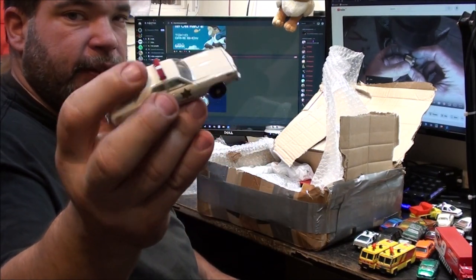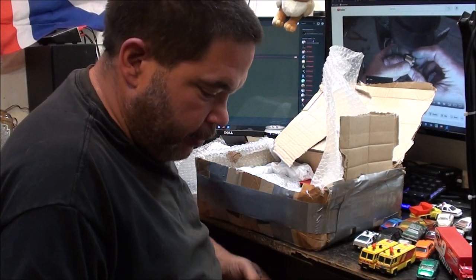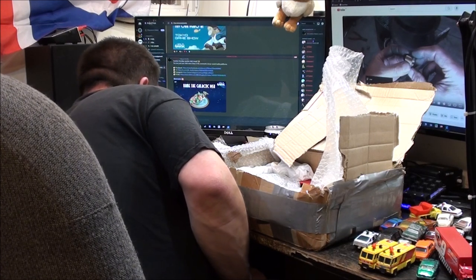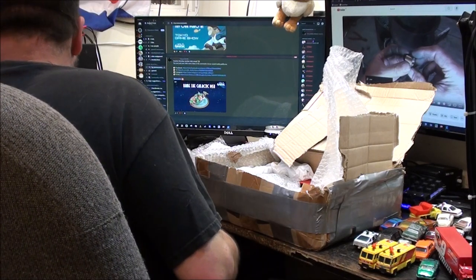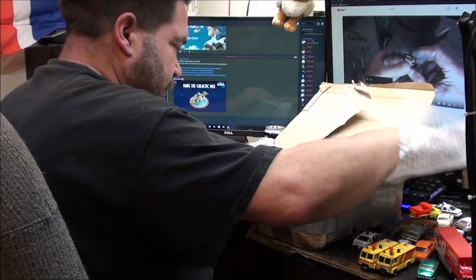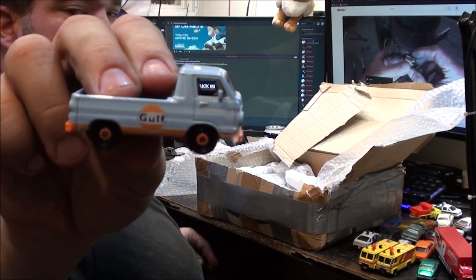Look at that one. Can't see what's written on the door, and my magnifying glass isn't close at hand. Where's my other one? Nope, unfortunately. That is actually a little bit bigger than I thought it would be. What was this one? Oh yeah! Ford truck. I can't remember what that is.